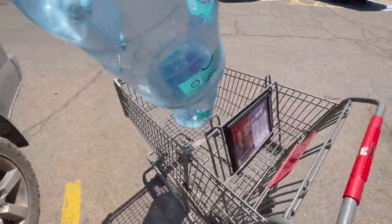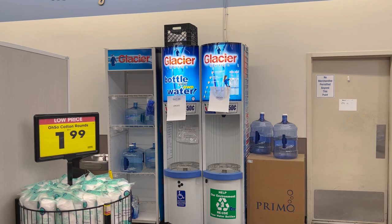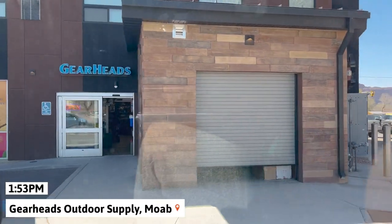All right, we gotta fill up these jugs. Well, that's no good. These are out of order. Damn it. All right, so no water here. That was a bust, but one of the employees told me we can just go across the street. There's this outdoor supply store that has free filtered water that we can get. So hopefully that works out. It's that way. Okay, yeah, apparently this is a place that has free filtered water.